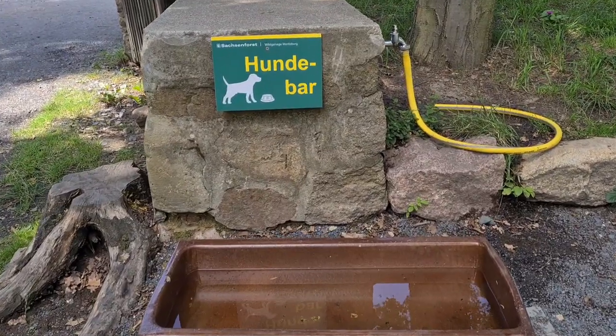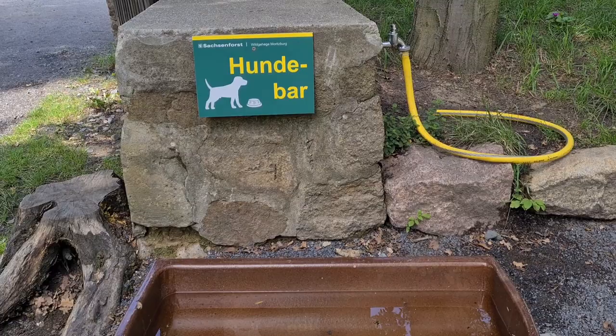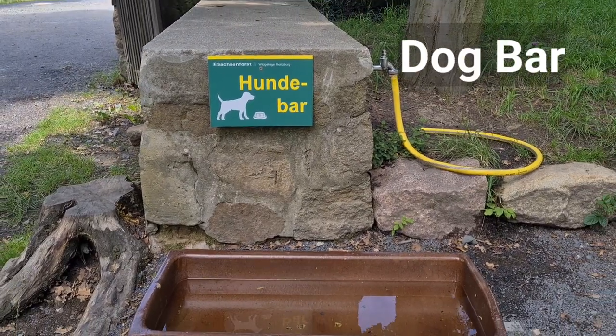So look at this. We're not the only ones who have a bar. There's a dog bar full of water.